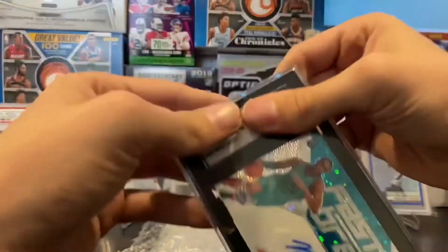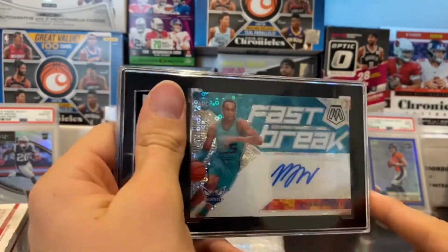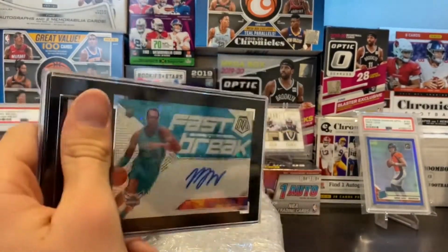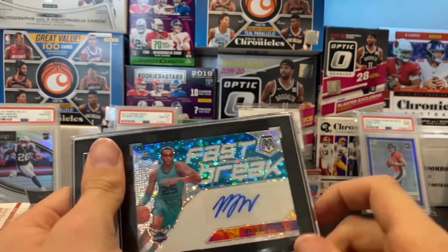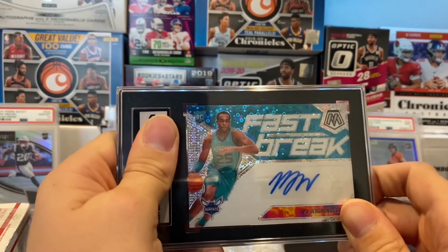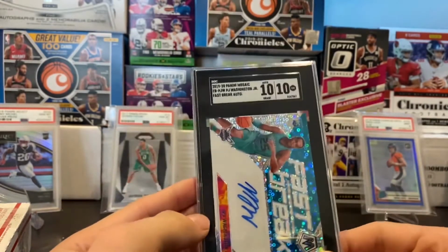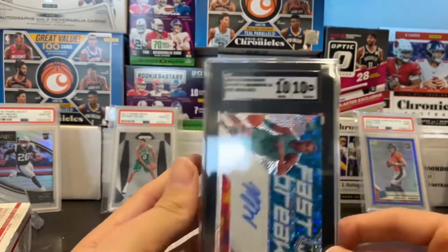So first card, Mosaic Fast Break PJ Washington auto. Pulled this. I think it's a sweet card. I love the Fast Break blue with the Blue Hornets jersey. And this was a Gem Mint 10 on both the auto and the grade of the card. I think it's an awesome card.